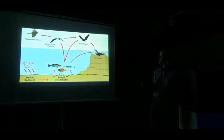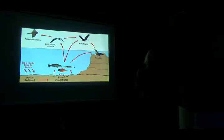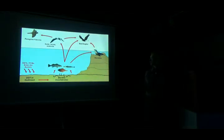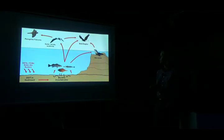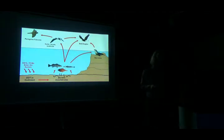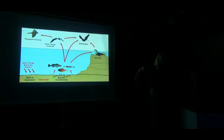And talking about marine pollution, what happened is the DDT contamination and also PCBs entered into the marine system, settled into the sediments off the Palos Verdes Peninsula, and made its way up through the marine food web. The species that were most impacted by this contamination were those at the top of the food chain, because the contamination biomagnified as it went up the food chain.